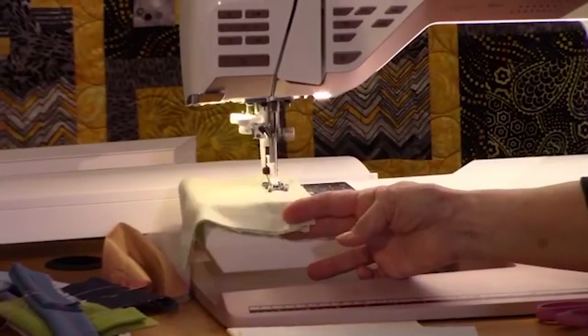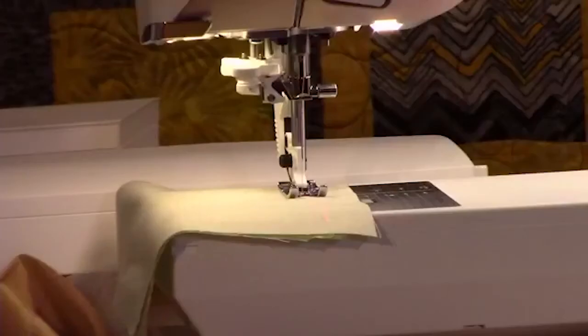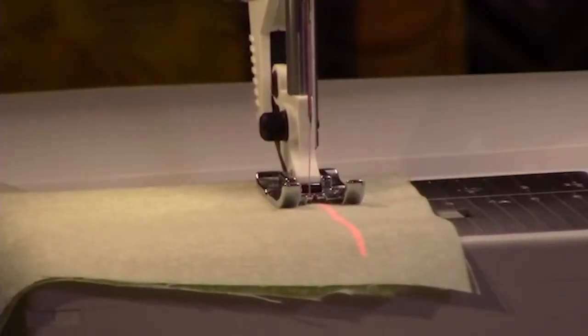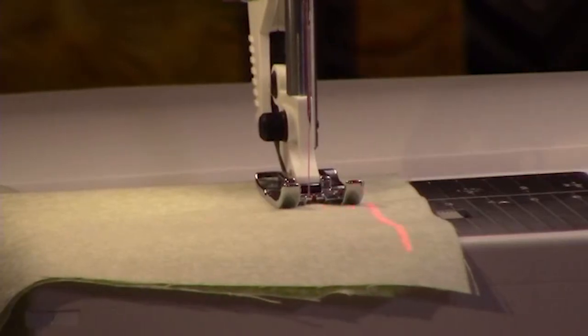I've got the laser, and this has helped me so much on so many things. I can't tell you how many. But what if you wanted to top stitch or you wanted to do a hem or something? That laser is adjustable. So you could fold up a hem and run that laser out at the edge of your fabric. Would that be cool for you to do? And it goes both directions.